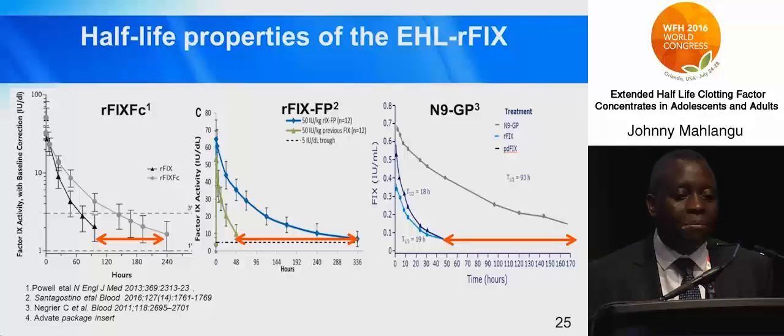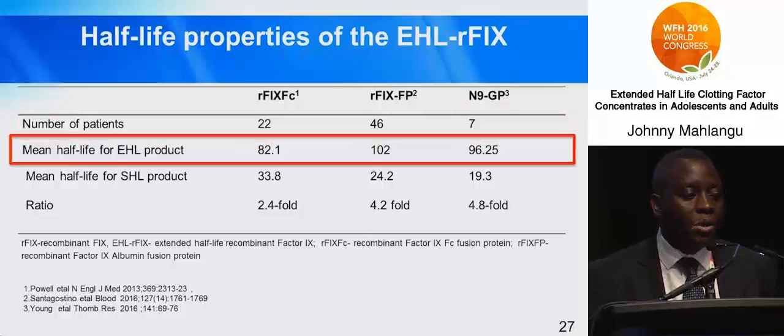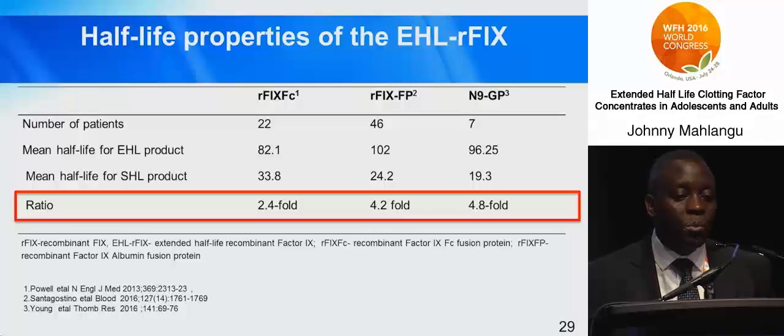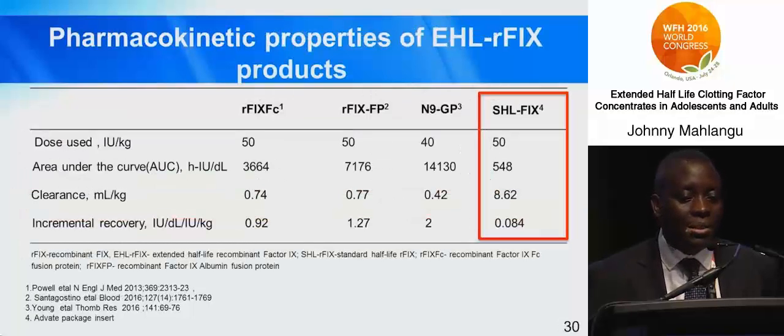You'll see that the various products are differentiating themselves significantly from the standard half-life products. So if one looks at the half-life properties specifically for the 3 products, you can see that for those patients, we're talking about a fairly extended half-life of 82 hours in 9FC, 102 hours in 9FP, and 96 hours in N9GP, with a mean half-life of the standard product indicated in that column, giving a ratio which is quite acceptable of 2.4, 4.2, and 4.8 for the 3 products respectively. Much, much higher than the ratio that we saw in the case of factor VIII, and largely because factor IX does not need von Willebrand to be able to stay in circulation.